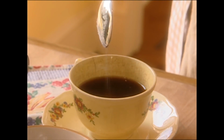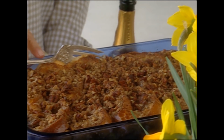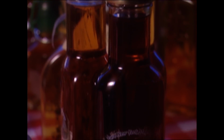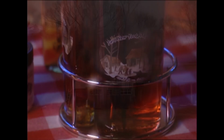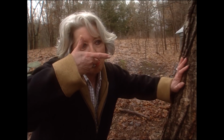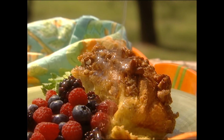Y'all, I'm Paula Deen, and today we're preparing some of my favorite brunch recipes filled with seasonal flavors that will make this morning meal the highlight of your day. But before we get started, I'm going up to Mountain Dew Maple, where I'm gonna get to tap a tree for the freshest, sweetest maple syrup to top my indescribably delicious French toast casserole.